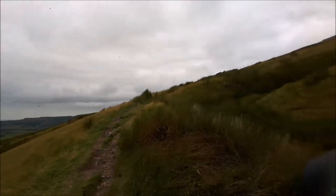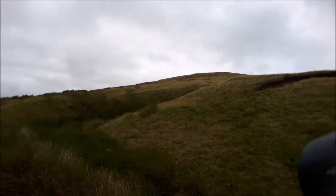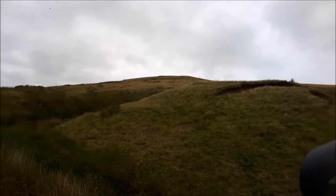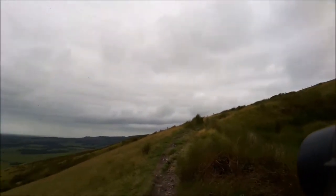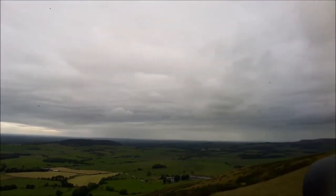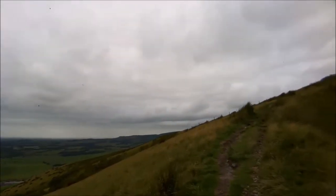So, there, if you follow the fence line up, that's quite a good spot up near the top there to fly in a more sort of westerly wind direction. This is pretty much a northwesterly, if not a north-northwesterly, to be honest. Whoa. It's a bit windy.